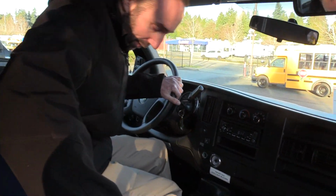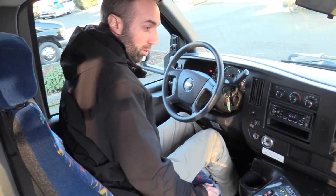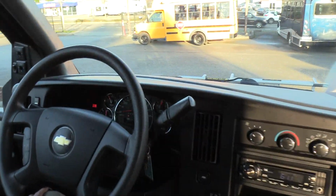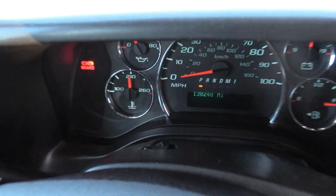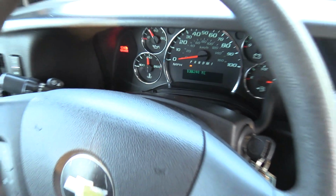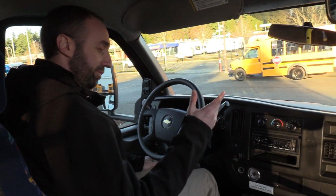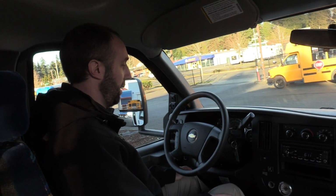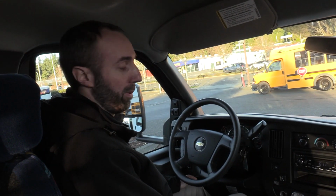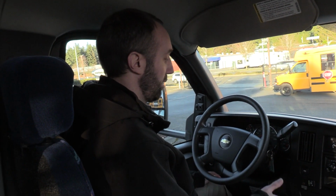Matching driver seat cover to the back of the bus. Everything's in good shape. This bus only has 138,248 miles, so that's really not much, especially for a 6-liter Vortec V8. Great engine. They've been around for a long time. Maintenance is easy. Pretty much any shop can work on them. Parts are readily available. A dime a dozen. Great setup.